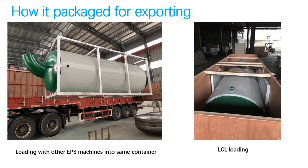And this is how it's packaged before exporting. On the left photo, we are only using our steel frame to load this equipment, because this equipment will be loaded together with the EPS machine, so frame packaging is enough.